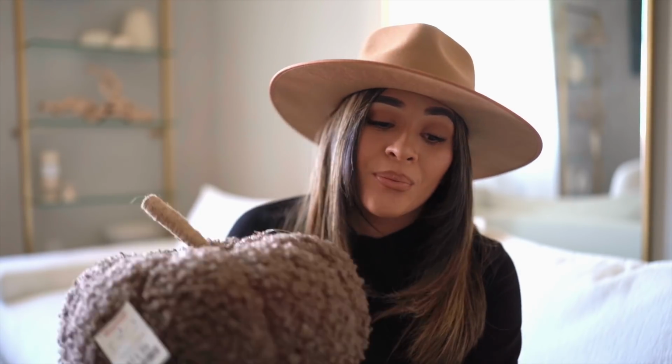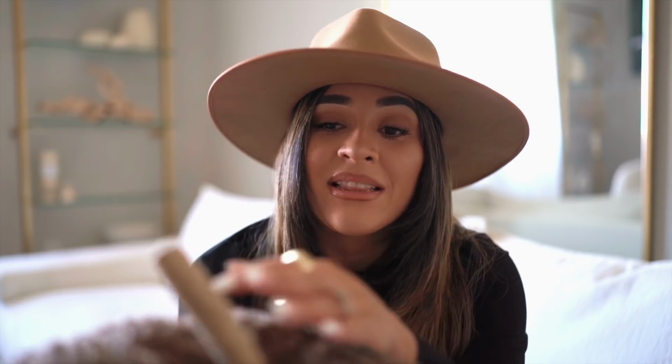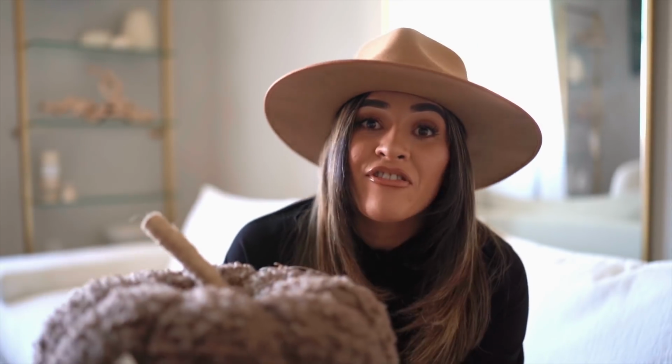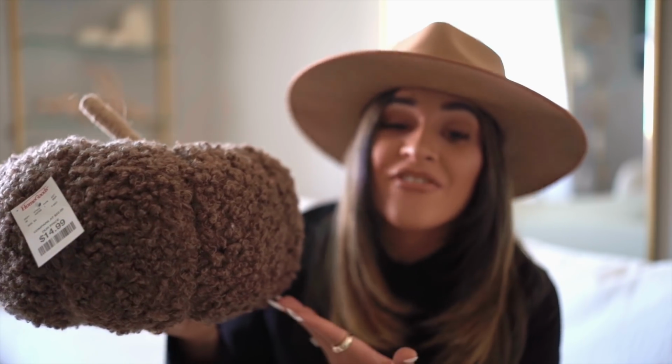You guys, do not sleep on Homegoods. Go to your Homegoods, pick this guy up. I actually got the bigger one. They had a smaller one too, which now I regret not getting, because I already had the idea of going down to Pottery Barn this weekend. But I looked at the website, it was the exact same thing. Even the top of the pumpkin is the exact same texture, the exact same everything. I couldn't believe it. So pretty much a huge Pottery Barn dupe found at Homegoods.